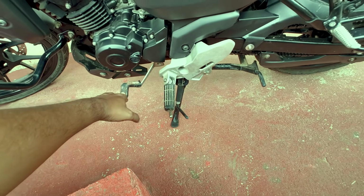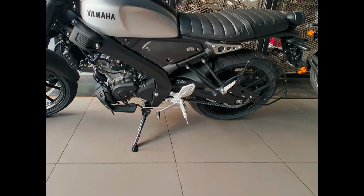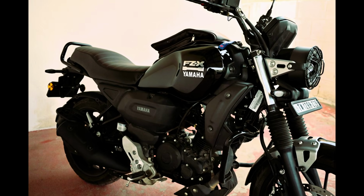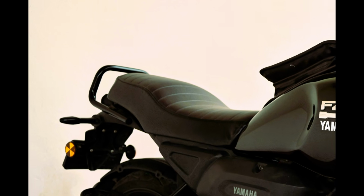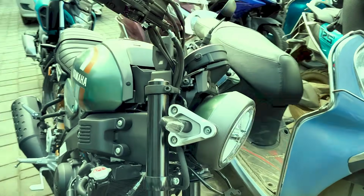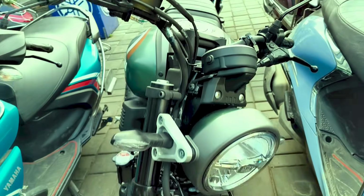Footrest, see, the gear footrest is on the comfort side in the FZX, but the XSR has a sporty type of cushion footrest, which I am not comfortable with. And one worrying aspect was that there was a grab rail in the FZX, the original default version. So you get a grab rail, but in the XSR you don't get anything. So how would you hold the bike? I tried holding the bike, it was difficult. There was a rubber flap or a leather flap. I tried using that, so the seat was a little shaky.